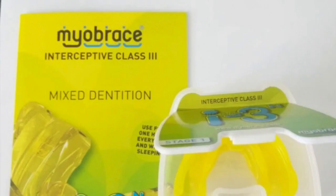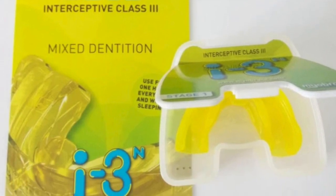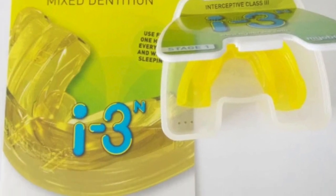There's a nice little appliance called an i3N, like Nancy, a little appliance made by MyoBrace, which is an Australian company. They have offices in California and New Jersey, and they have reps all over the country. There's at least one doctor in every state, maybe more, that provides these appliances for kids. And this device will actually jump a full class 3 crossbite. In other words, all the mandibular teeth outside the periphery of the upper teeth. What is that? Well, it's an extremely underdeveloped maxilla and mandible, we know now.